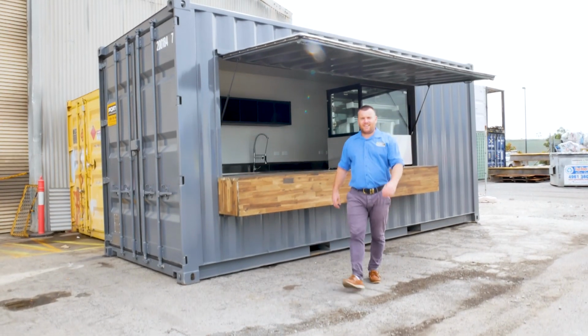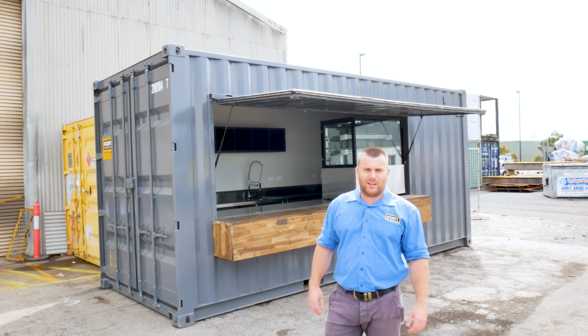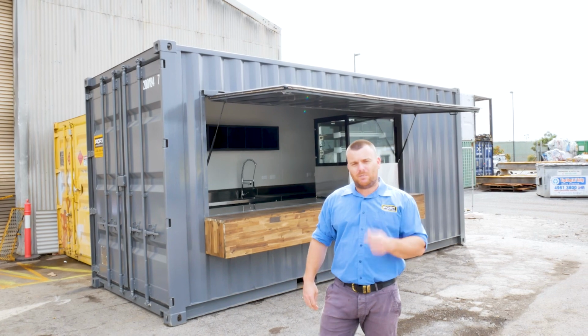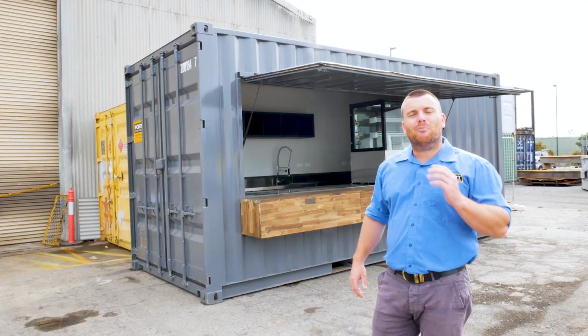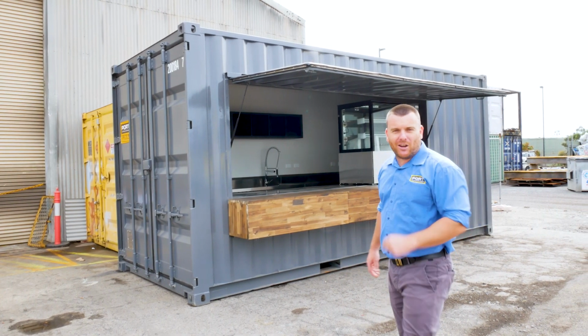Shipping container cafes. I swear to God, we are doing so many of these at the moment, and why wouldn't you? They're unreal, a real head turner. This particular one's got a real clever use of space and some really nifty equipment inside. My name's Luke Stevens from Port Shipping Containers. Come on, we'll go and look at this one before it goes out.